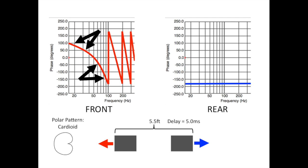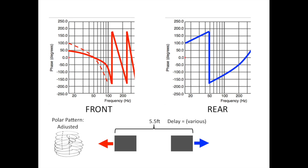The point is that their summing will not be as strong, and there will be less forward volume at those frequencies. As we've already explored, nudging the digital delay times around in the rear can increase the forward summing, which will produce a rear phase plot that looks something like this. But the cancellation pattern becomes more angularly distributed per frequency, as we've already noted. So take your pick depending on your application.